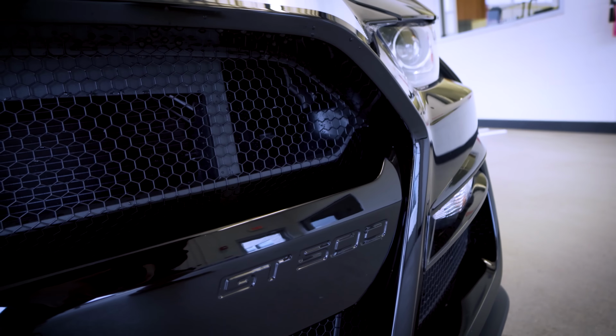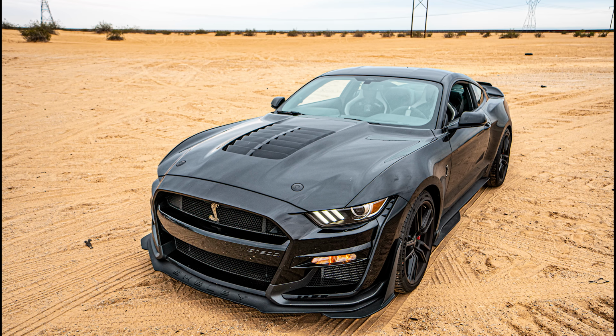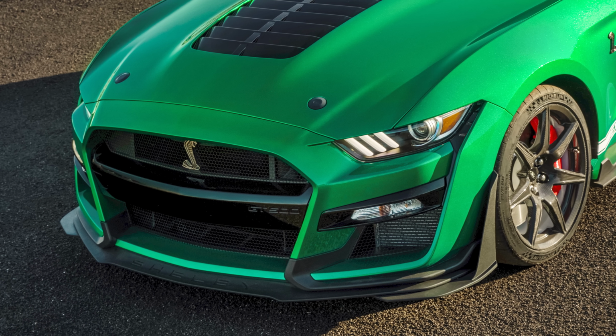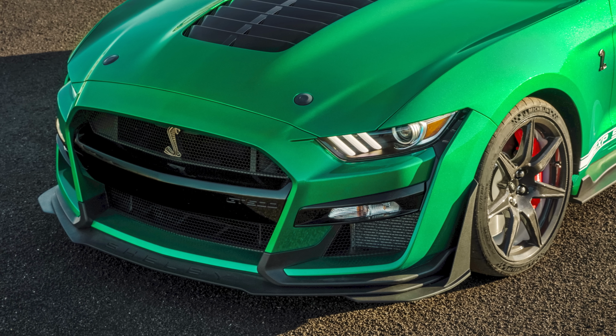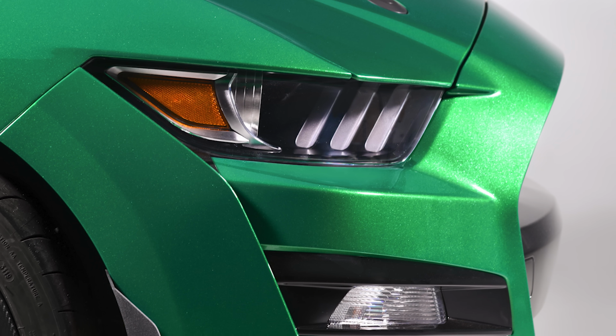The black-on-black, it looks awesome. And comparing black-on-black to this, I feel like the black color really hides some of the lines of the vehicle. So looking at Craig Jackson's car, you can see the fangs on the front end. You can see many more of the body lines and also the accents between the green apple color and the black accents. It makes for a good contrast.